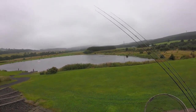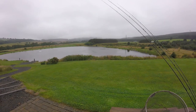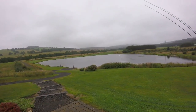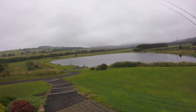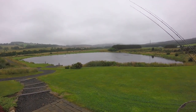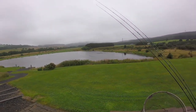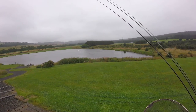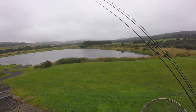It's about 16, 17 degrees at the minute. I'm looking over the lakes here. I can't see any fish topping, so the aerators are on. So we'll see how it goes today. We might have to mix it up a lot. Try different techniques, different methods.